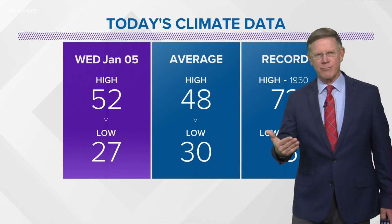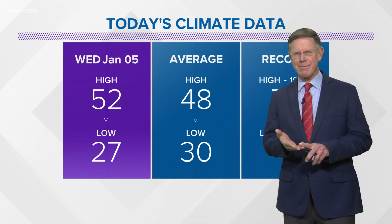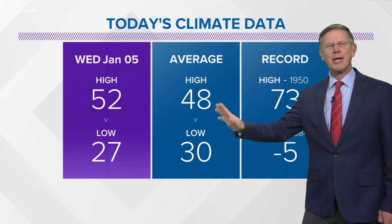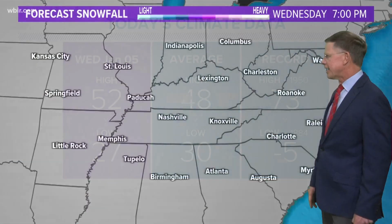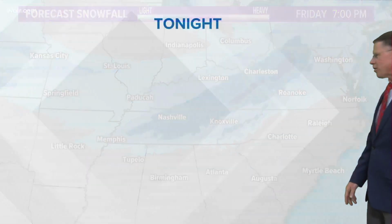We're going to keep you updated, of course, as the system moves in. Mike, Rebecca, Cassie, and myself, we're going to keep you updated throughout the day on Thursday. All right, looking back at today, we hit 52 for a high today, and that's good news. It warmed up. 27 was a low this morning, but again, as we look ahead to tomorrow's system, that swath of wintry weather expected all across the Tennessee Valley.